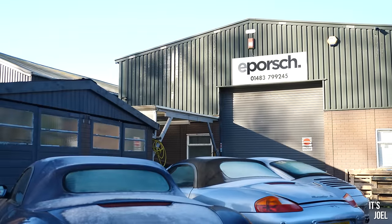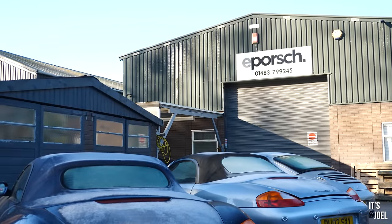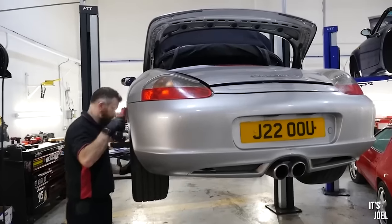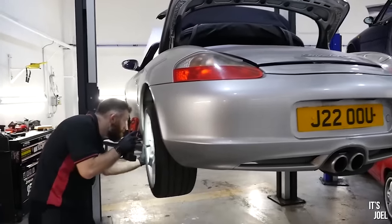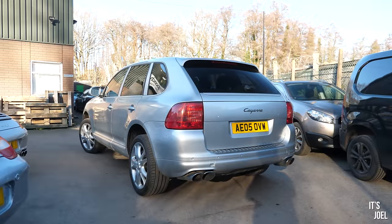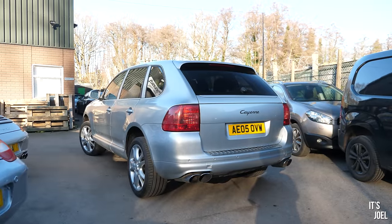eporsch to get it up on the ramp to have a full overlook with Chris, who we saw last time when we had my Porsche Boxster, and see what's untoward with this car, see why it was so cheap and any hidden things that I might have missed. But I'm hoping, obviously, that there's not going to be anything too crazy.